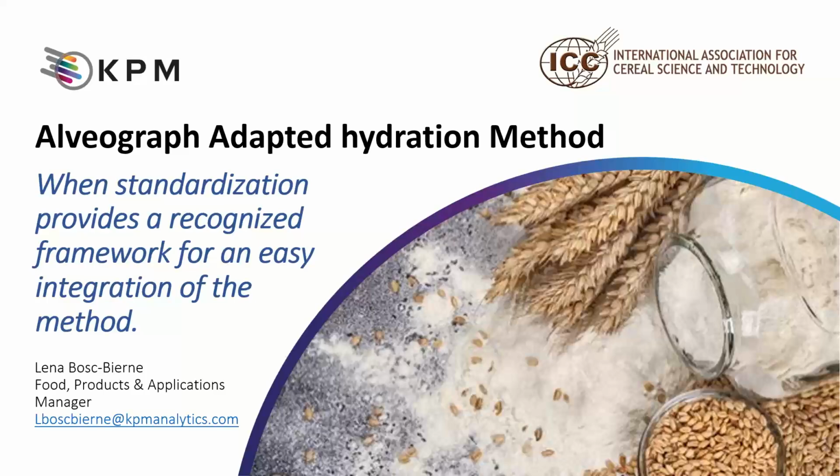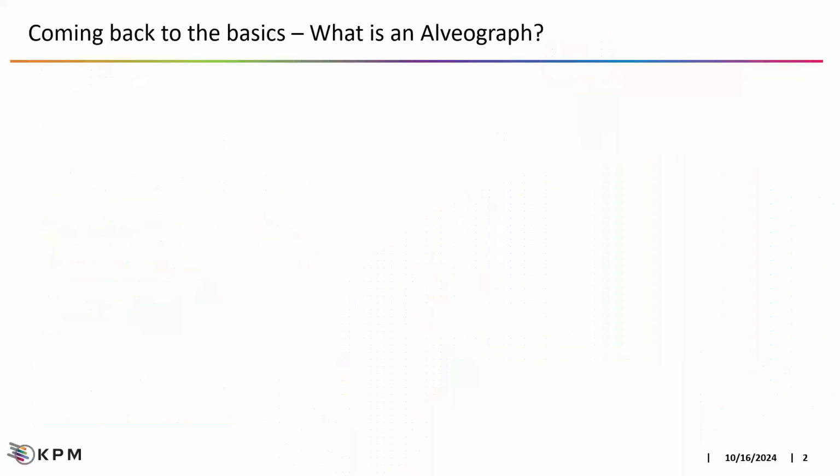And so this is really the aim of my presentation today, to explain this method as described in ICC 188, as well as the results obtained, the benefits, the limitations of these methods, and ultimately the goal would be to help you make an informed decision about what method to use and why. Do not hesitate to ask questions in the question box during the presentation. I will try to answer everything by the end of it.